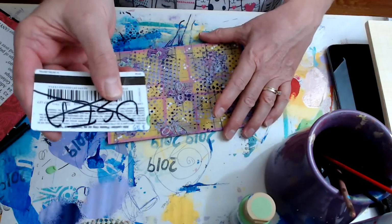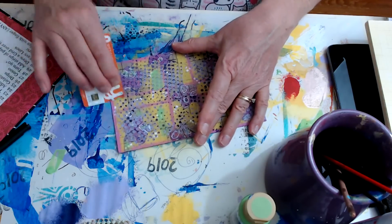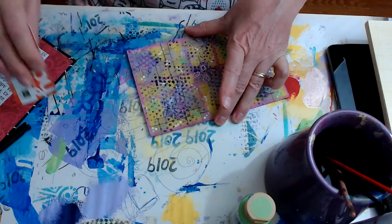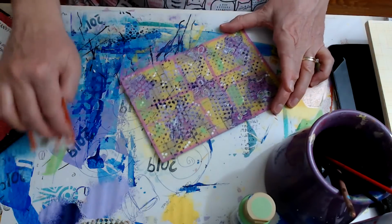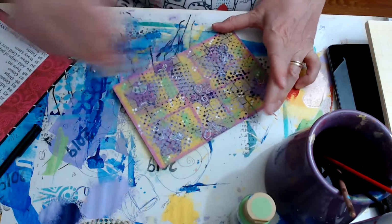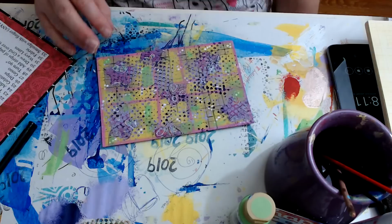So I'm just picking up a tiny little bit of paint and I'm just going to scrape it on here. Whoops. Get the last little bit. See, I only used a drop of paint. I wanted to add just a little bit of paint with that. So I'll dry that real quick and then I'll be ready.